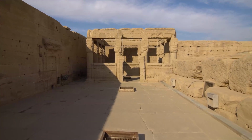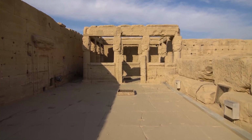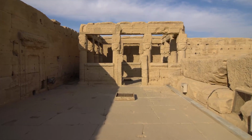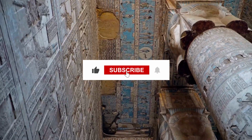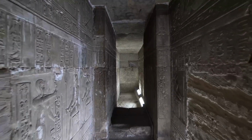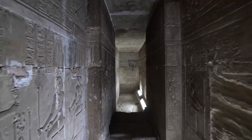Fried by solar rays, melted by acid, the theories are absolutely wild. But what really happened? Were these steps really melted? Come with us on a discovery through time today on Amateur Archaeology to find out what really happened to these mysterious stairs.